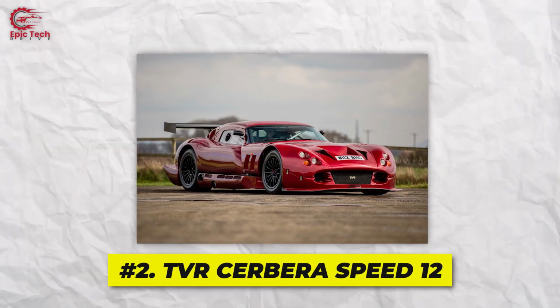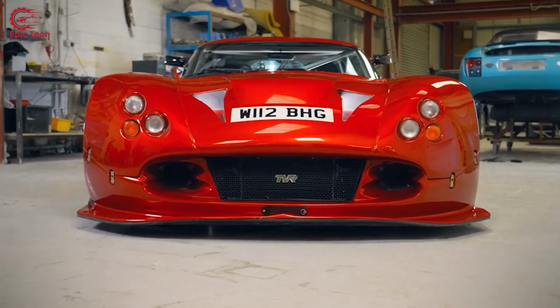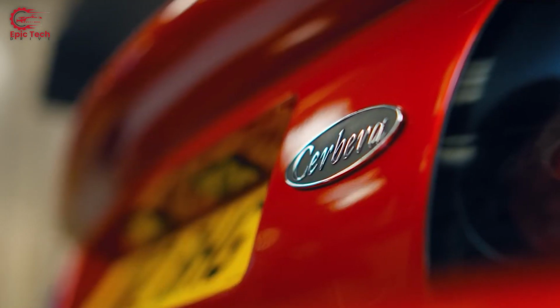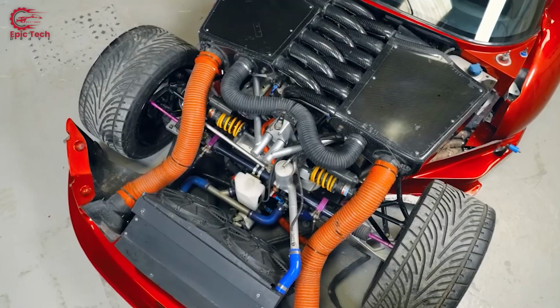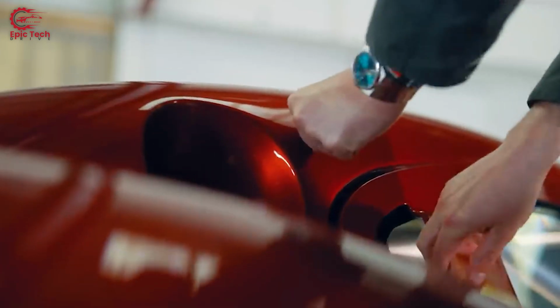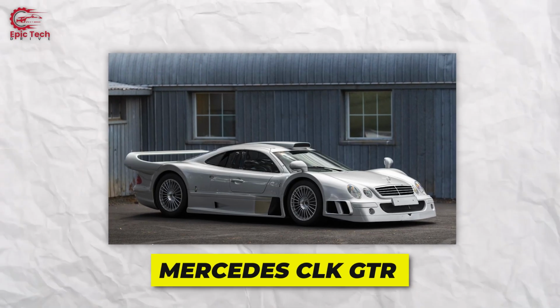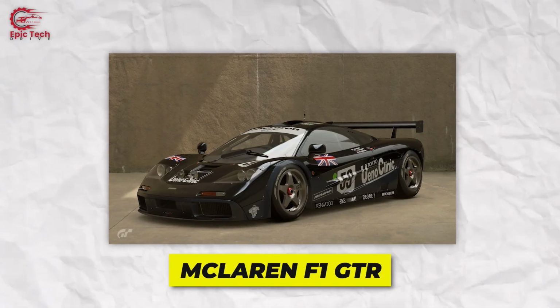Number 2. TVR CBR Speed 12. The TVR CBR Speed 12 was a super cool sports car that wanted to be one of the fastest on the block. It had this really powerful V12 engine, which means it had a lot of oomph under the hood. People thought it would compete with other famous cars like the Mercedes CLK GTR and the McLaren F1 GTR.